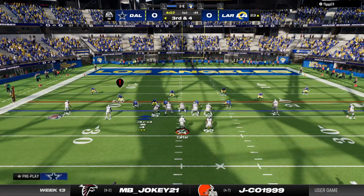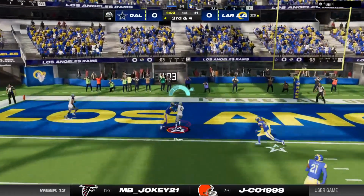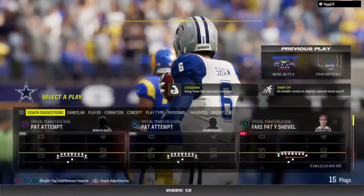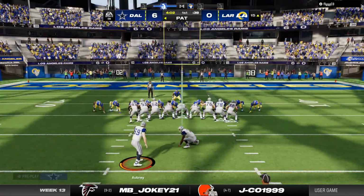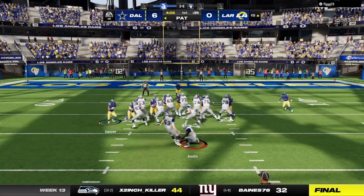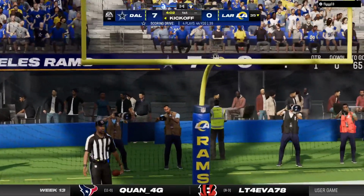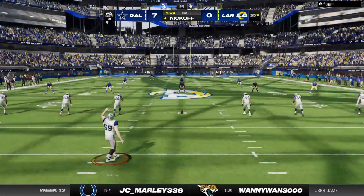Looking to throw. He's caught. Touchdown, Cowboys. A great play there. Hitting double digits with his 10th touchdown of the season. And the Cowboys are on the board first on the road here in L.A. Aubrey good with a PAT. And it's now a 7-0 game.